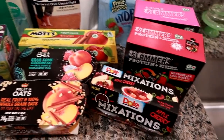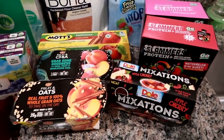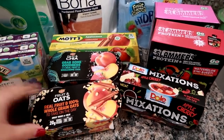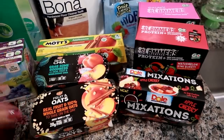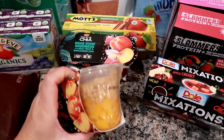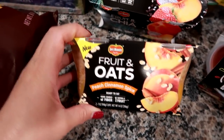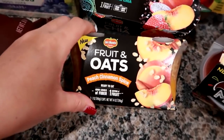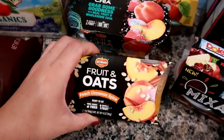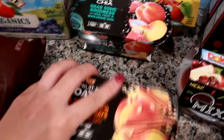And then we got a ton of stuff in the fruit aisle, because fruit is just not, as you guys know, especially in the Northeast, tasting that great lately, like fresh fruit, with the exception of a few things. But anyways, I stocked up on a bunch of things in the fruit cup aisle. So a few things that we've never tried. These Del Monte, well, they are new, as it says, fruit and oats, peach, cinnamon spice. So it has fruit, peaches, and oatmeal. And it says you can eat it warm or cold, so I'm excited to try those.